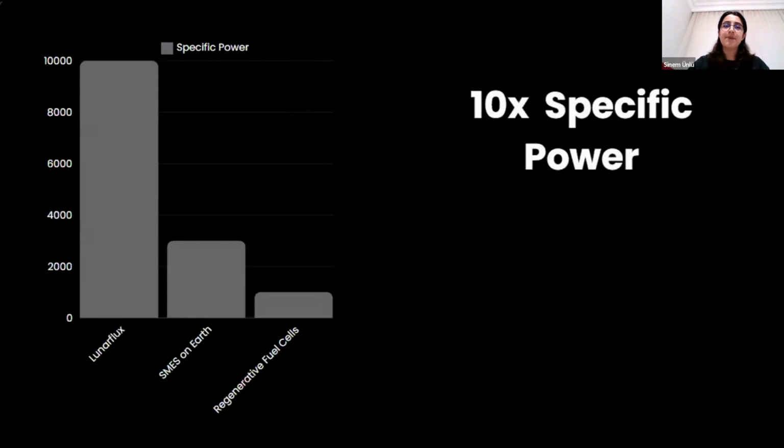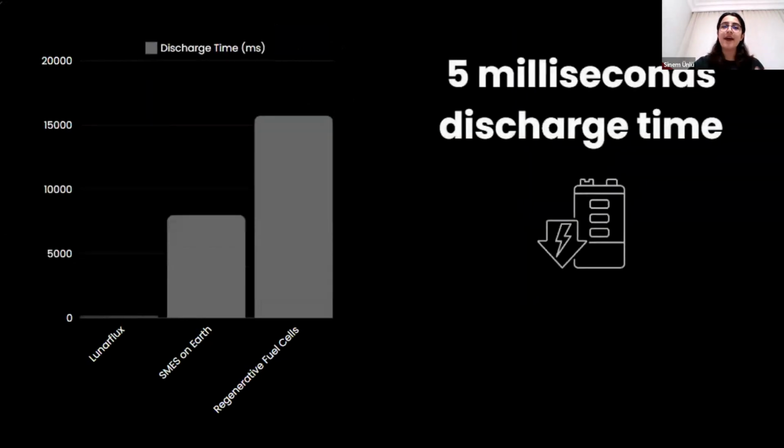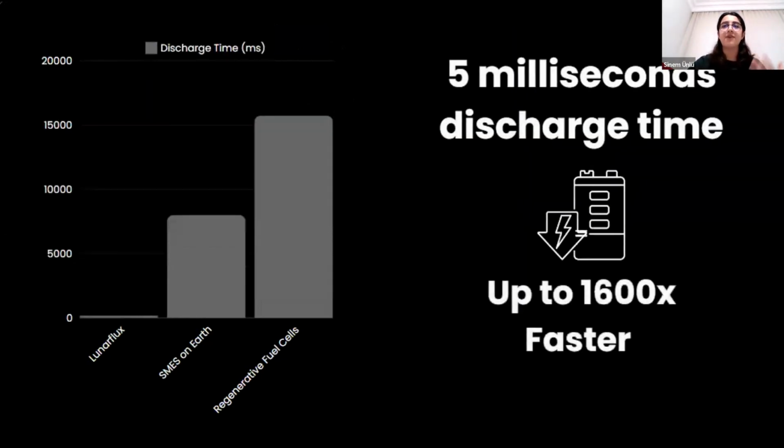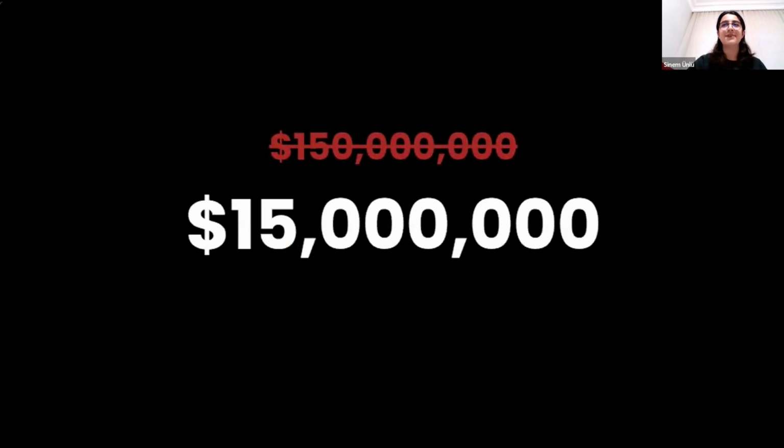By increasing the specific power by 10x, we were able to reduce the size of the storage systems for the Artemis mission by 10x. And with our 5 milliseconds discharge time, we provide 1,600 times faster supply. Overall, we achieved a remarkable cost reduction from $150 million to $50 million.